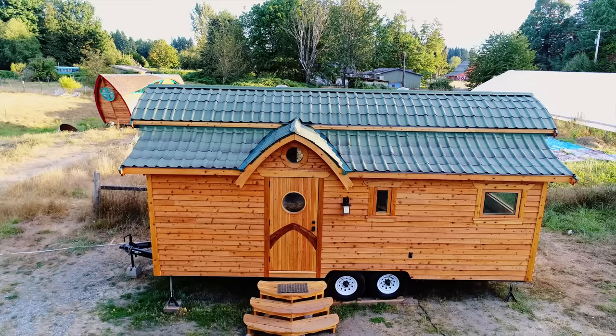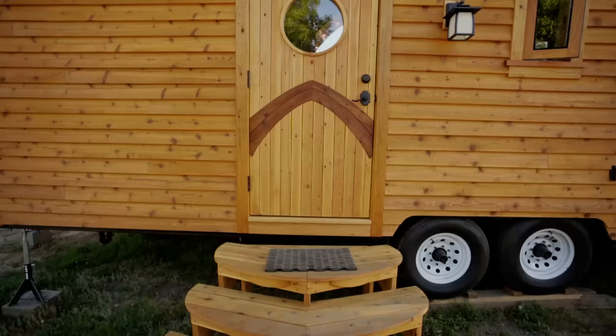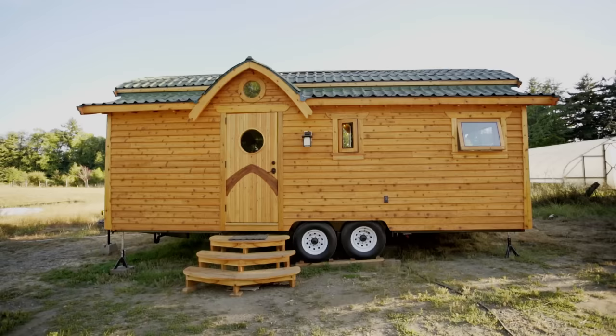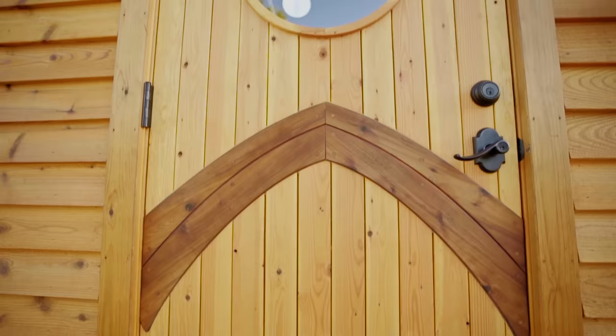This is the Damselfly house. It's got a 10-foot by 24-foot floor plan, so it's pretty big. One of my favorite parts about this exterior is the entry door. This is the Zyl plank door, a very heavy laminated buildup of marine plywood and then wood planks. It has a damselfly wing inlay of contrasting wood. It turned out so beautiful.